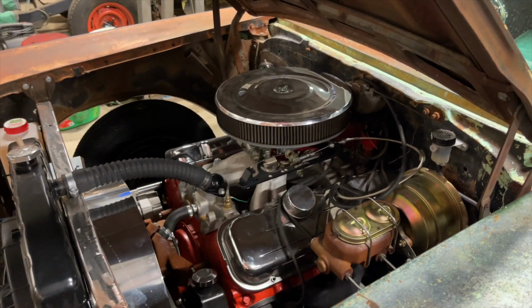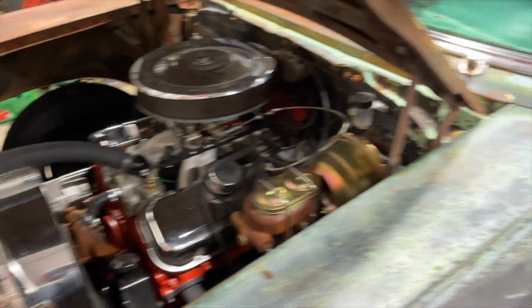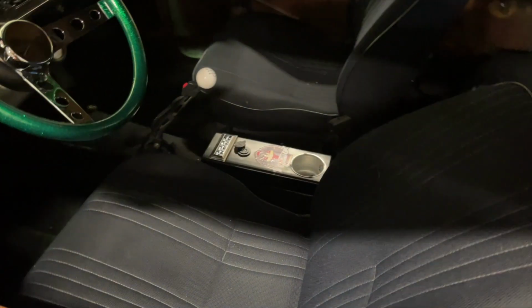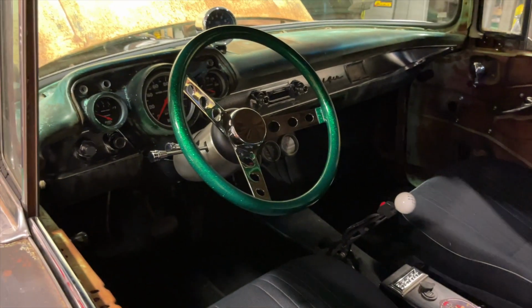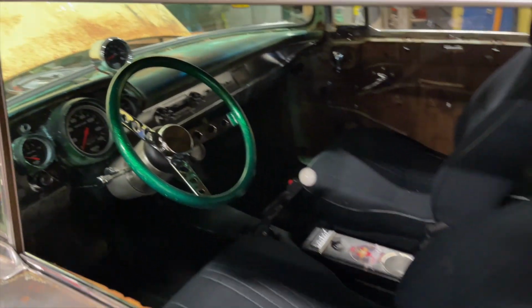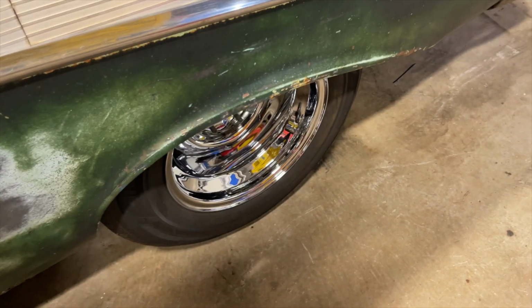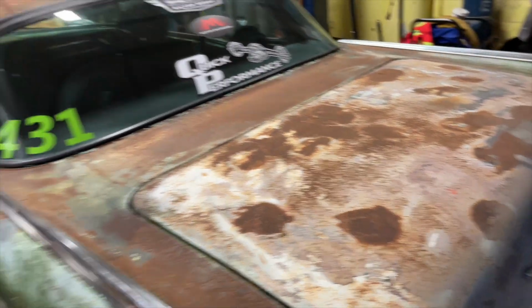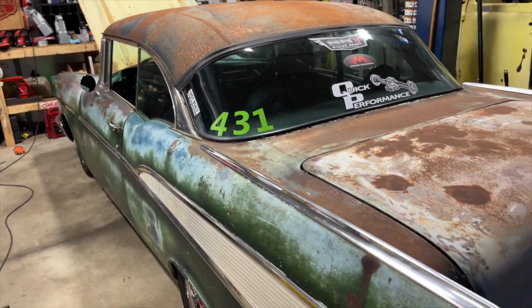It's got a big block Chevrolet. It's got a good radiator in it. It's got power brakes, power steering. It's got a Magnum 6-speed from Silver Sports Transmissions. It's got odometer gauges. I put a lot of the trim back, put a radio in it. It's got a Ford 9-inch from Quick Performance back there. It is a good cruiser. It does really well. It's super fun to drive.